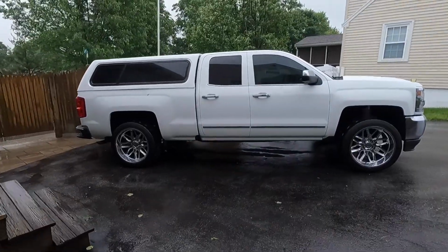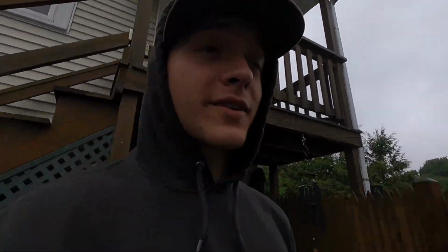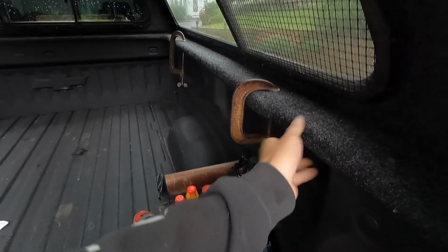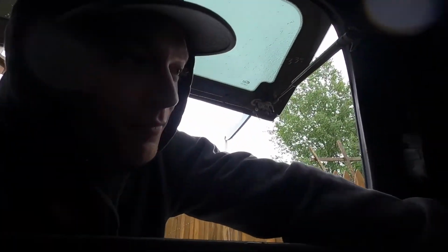So I also picked up this bed cap for my truck. Got it for pretty cheap compared to what they are brand new. Pretty stoked about it. Doesn't really leak at all. I have the right clamps coming in. But it'll be sick. Can sleep in here at the drift events, hopefully. Hopefully it doesn't smell too bad with mold.